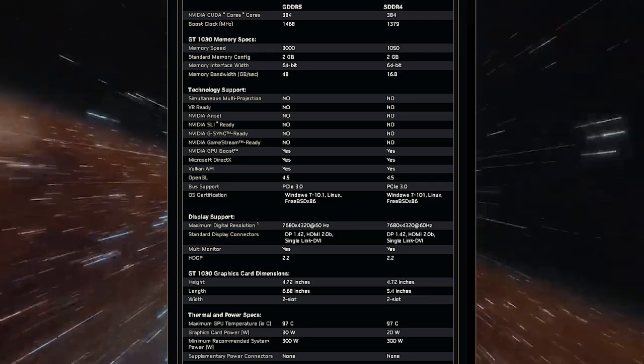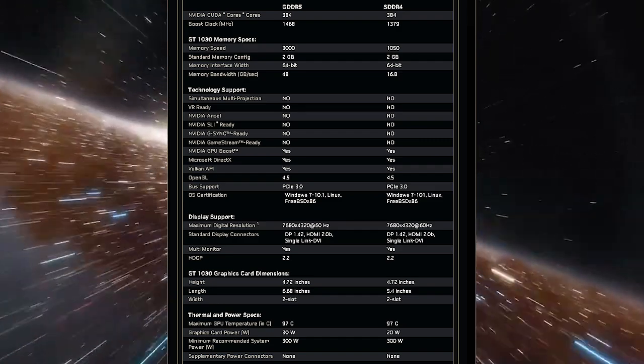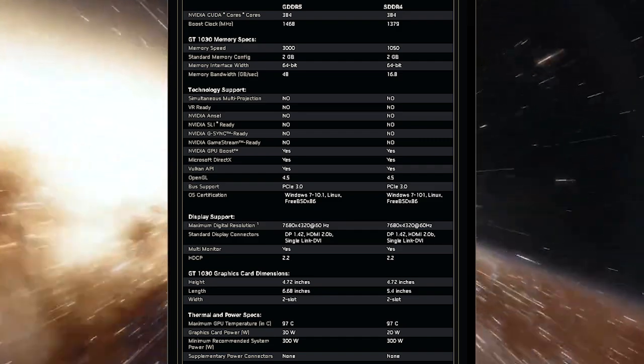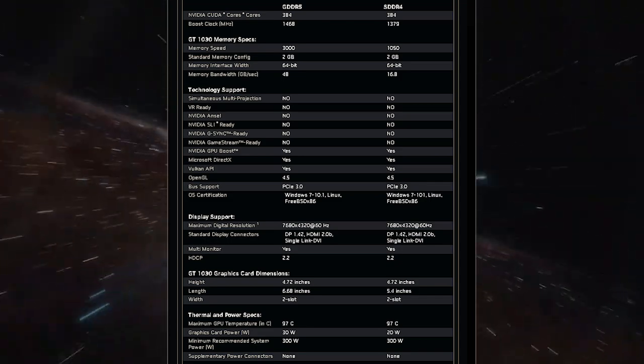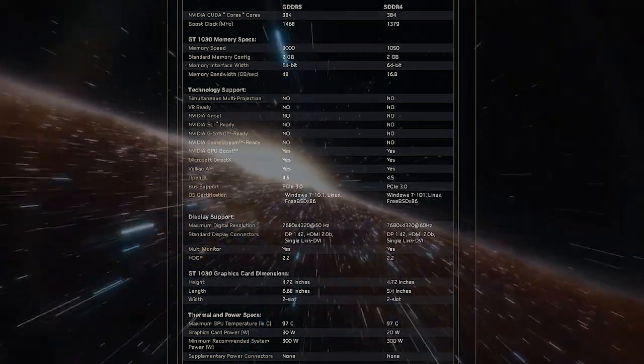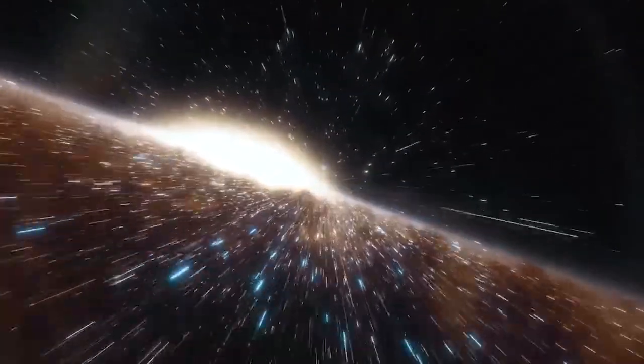Then last but not least, we have multi-monitor support, which is supported and allows you to use multiple monitors to navigate your system, but be aware that although it supports multiple monitors, the resolution of your chosen monitors can have a drastic performance decrease. Next, I will show you a few of my past benchmarks of various games showing CPU usage, GPU usage, FPS, and the settings of each game. Enjoy.